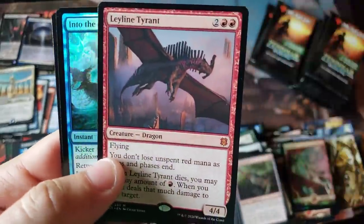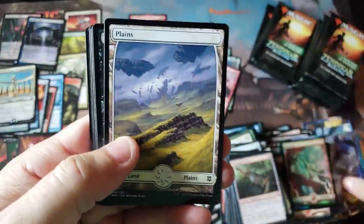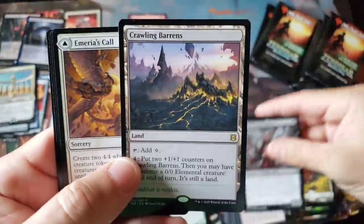Hey, Tyrant, another mythic, very nice. That's actually a good pool. This is the weirdest time to be involved in Magic the Yugioh-ing. It is just flipping bizarre.